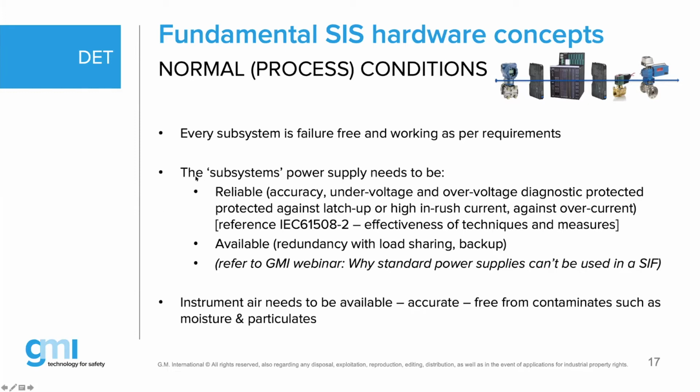Now, if we talk about the power supply, the subsystem power supply, like for instance here for the transmitter, the barrier, the relay, even for the logic solver, even for the coil of the solenoid, well, the subsystem power supply needs, of course, to be reliable. In other words, it needs to be accurate, because there will be a percentage that it needs to be accurate, like 1 or 2% accuracy on a power supply is a common thing to find.